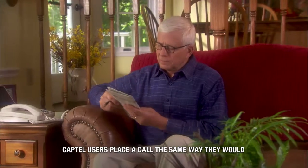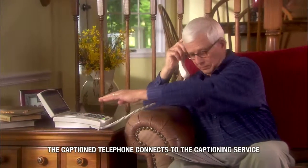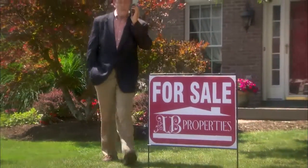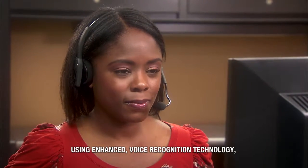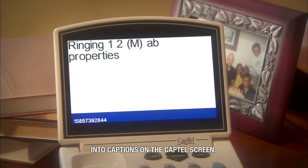Captel users place a call the same way they would when using a traditional phone. The Captioned Telephone connects to the captioning service when the caption button is pressed on the phone. AB Properties, this is Adam. Using enhanced voice recognition technology, a specially trained operator turns the spoken words of the caller into captions on the Captel screen.